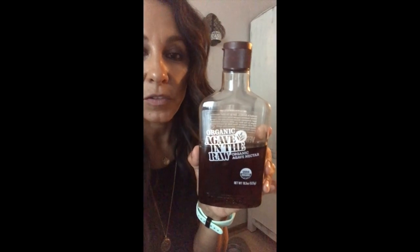I love cinnamon, so I put organic sprinkles of cinnamon. And then I like a little sweetener in my coffee, and one of the best sweeteners I have found is organic agave, which is delicious. You don't need a lot of it, just a little drop or two in there. And then creamer of your choice.